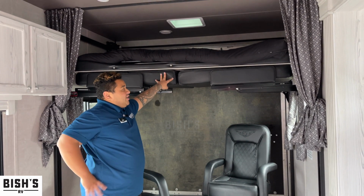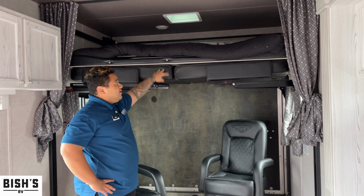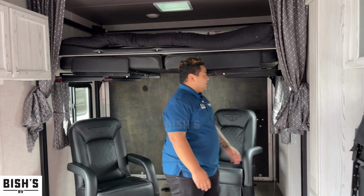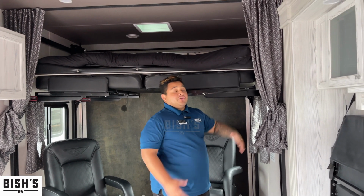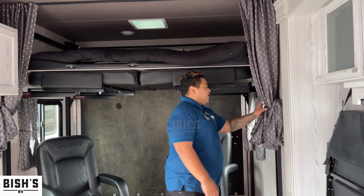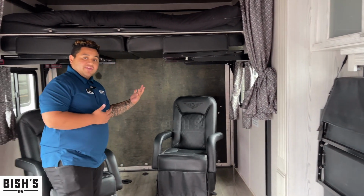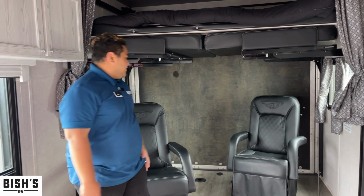You also have the seating right here as well, and the bunk right above. Okay, really nice and convenient, just right up there. It does lift all the way up, so you do have space for your toys, okay? You also got the curtain here too, if you wanted. If there's another person sleeping in here, you can have some privacy that way.